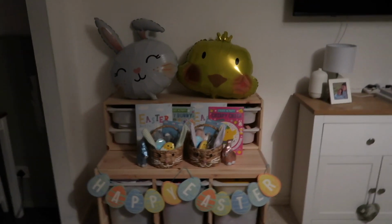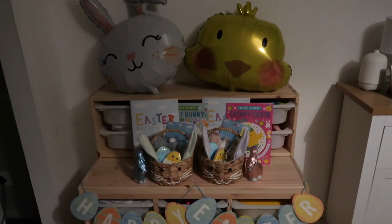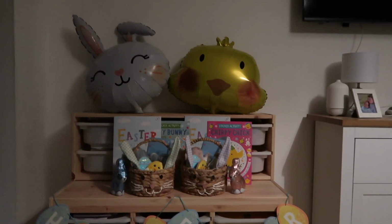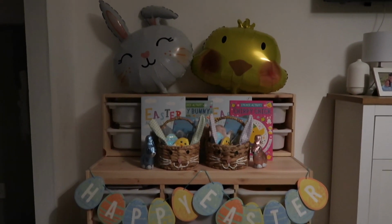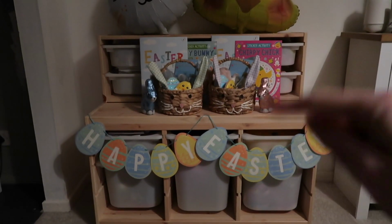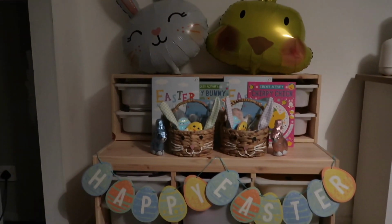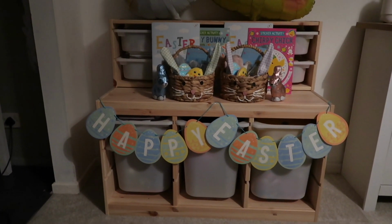All right guys, this is their little Easter setup for the morning for Easter Sunday. I have actually got to come down later and pop some of Shaz's presents out as well, so I might move the balloons down to there and then put Shaz's presents on the top with happy birthday out there, as it's a double celebration for us tomorrow.